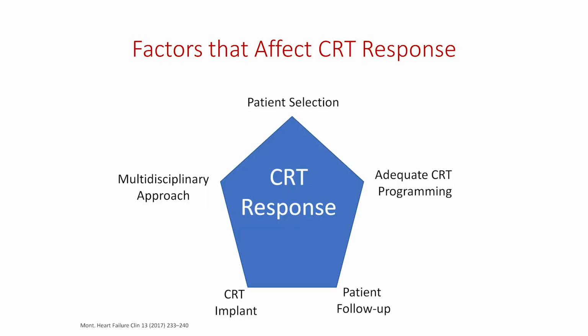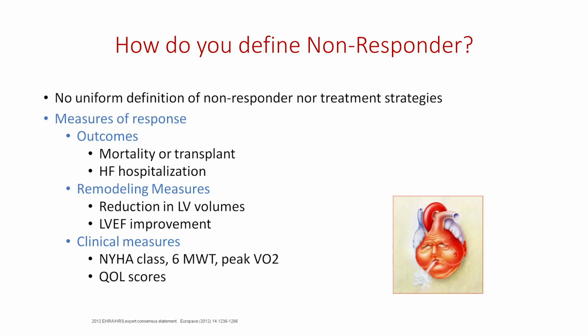So let's talk a little bit about how we improve response to cardiac resynchronization therapy. Some of the factors to think about with CRT are patient selection, adequate CRT programming, patient follow-up, CRT implant, and a multidisciplinary approach that involves both EP and heart failure. We can't be in our own silos, and I'm going to talk a little bit about that as well. So how do you define non-responder? There's not a uniform definition of non-responder nor specific treatment strategy. If you look across all the CRT trials, the early trials looked at, do patients feel better? Are they in the hospital less? We also looked at mortality, but none of the studies are uniform across the board. But what I can tell you is you want to see reverse remodeling.